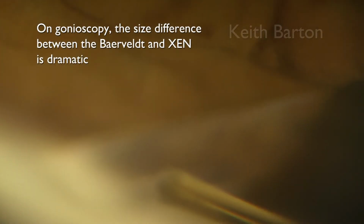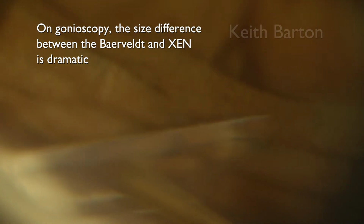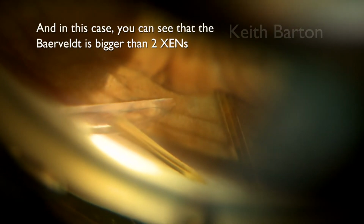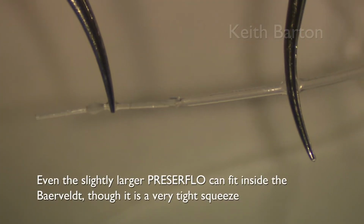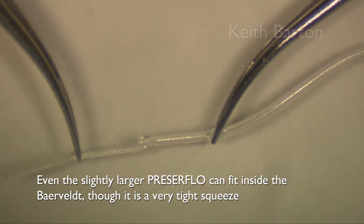On gonioscopy, the size difference between the Baerveldt and the XEN is quite dramatic. And in this case, you can see that the Baerveldt is bigger than probably the two XENs put together. Even the slightly larger PreserFlow can fit inside the Baerveldt, though it is a very tight squeeze.